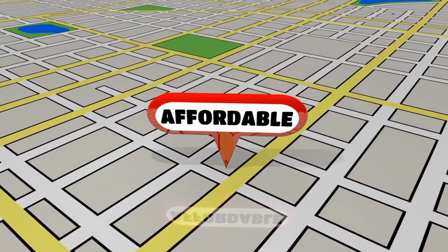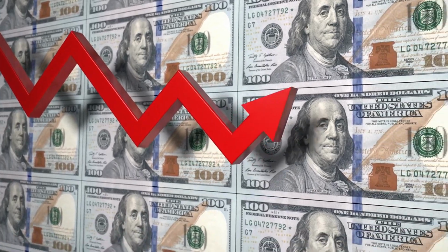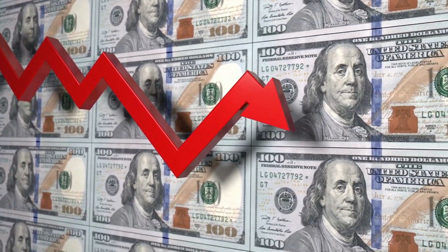Now let's talk about affordability. Finding budget-friendly car insurance is key, and some companies consistently offer the lowest rates in Delaware.